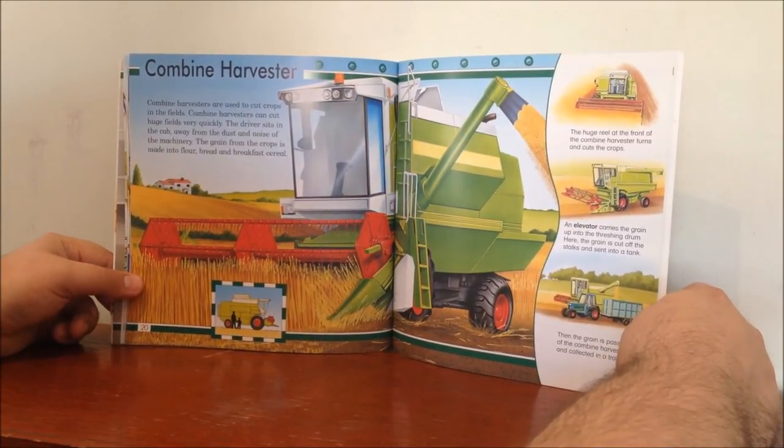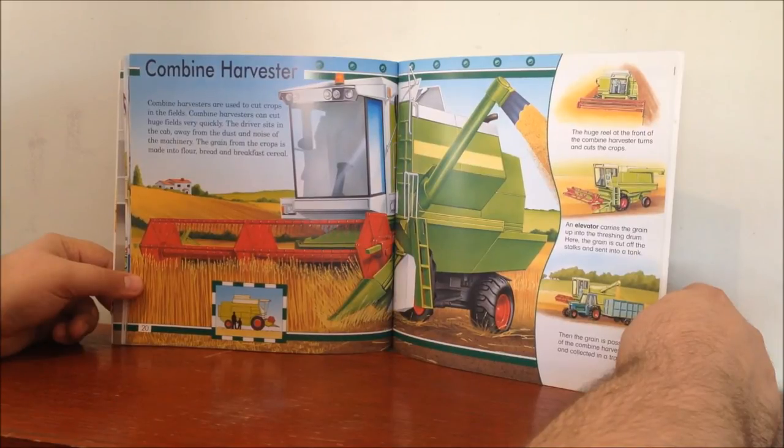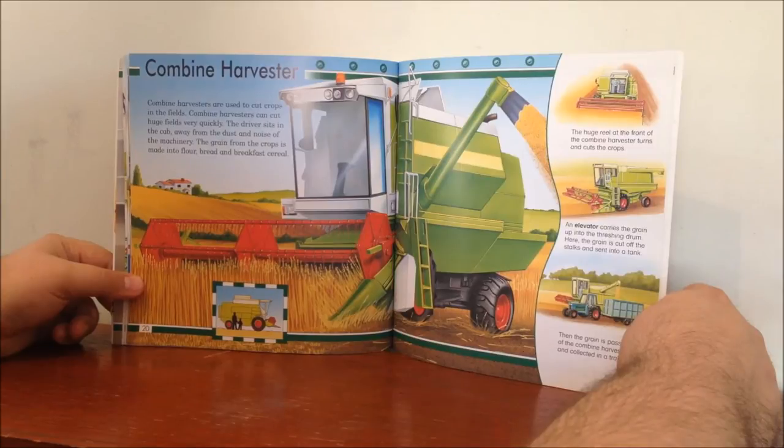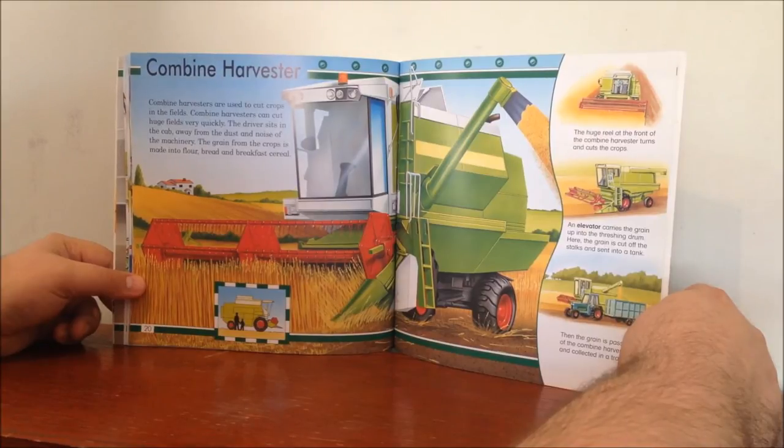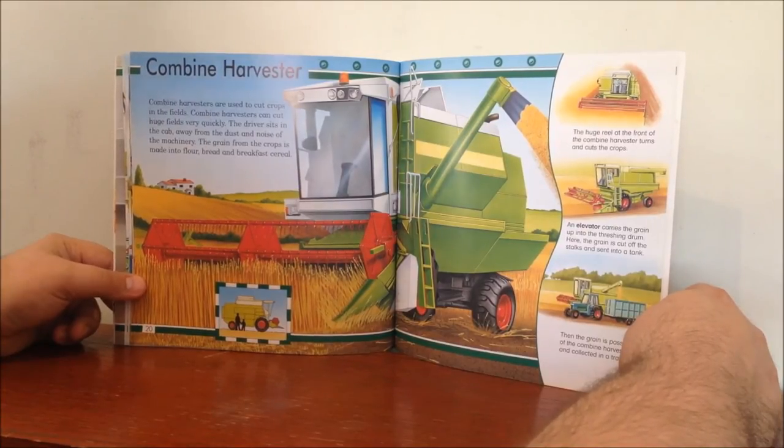The huge reel at the front of the combine harvester turns and cuts the crops. An elevator carries the grain up into the threshing drum. Here, the grain is cut off the stalks and sent into a tank. Then the grain is passed out through the combine harvester and collected into a trailer.